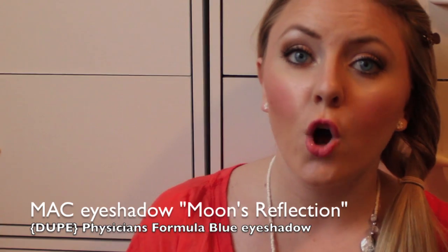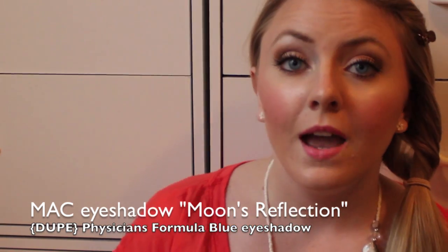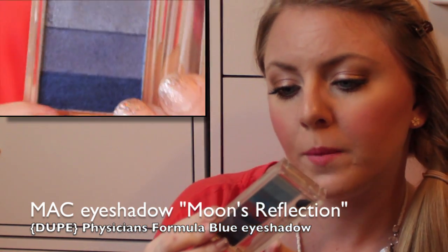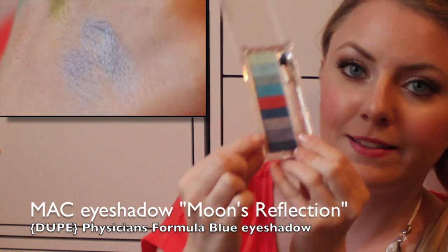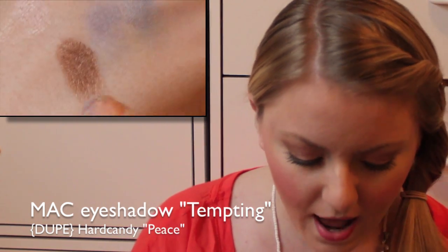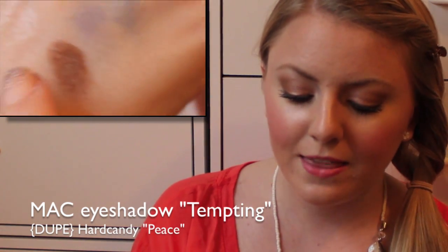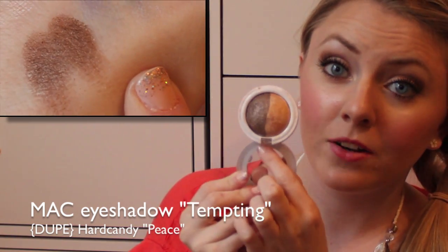The next color is called Moon's Reflection, and it's a periwinkle blue shade. And the dupe that I found is in this Physicians Formula palette. This is for Blue Eyes. And the shade that is identical is the second from the bottom. The next one is called Tempting, and it's a gorgeous brown with a little bit of golden shimmers in it. The dupe that I have is from Hard Candy. It's their Baked Eyeshadow Duo in the shade Peace. And the brown shade is identical.